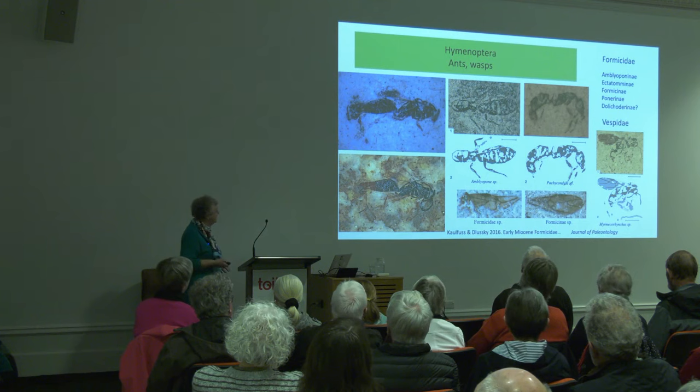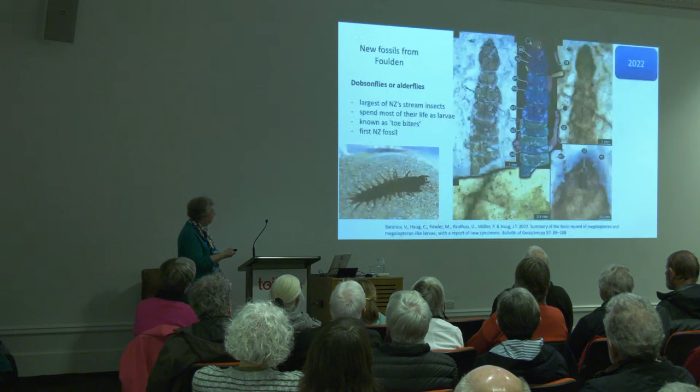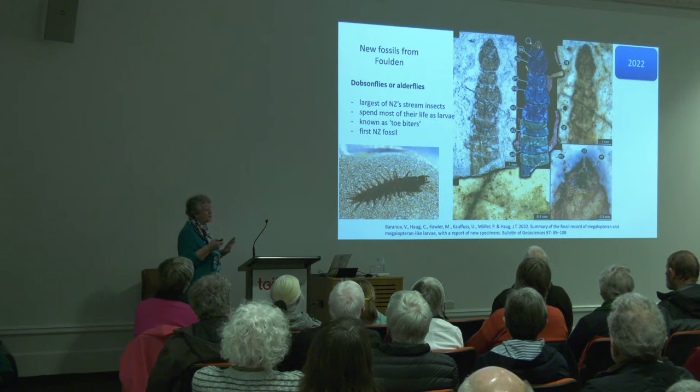Then there are things like caddis flies, and actually the little caddis thingy is still poking out. This is work still to be done. Now, just 2022, I just wanted to show you we're still doing this work, even though we haven't been able to go there. So, new fossils.